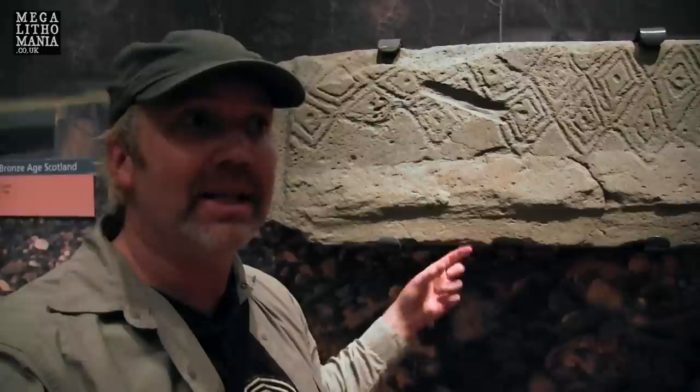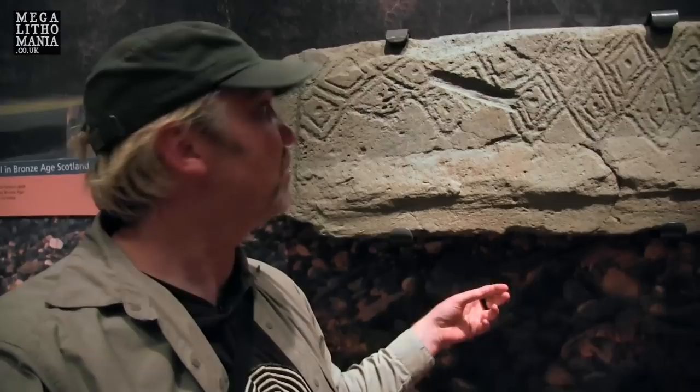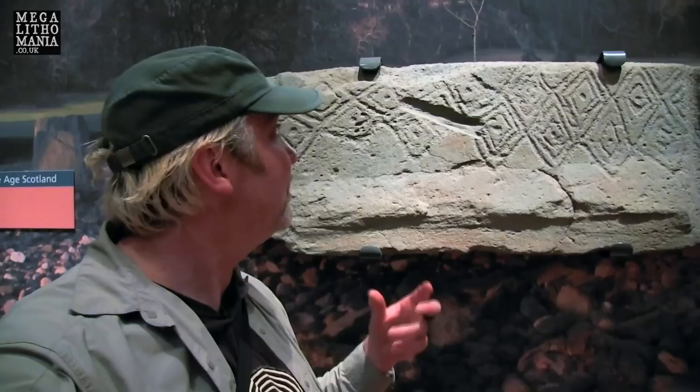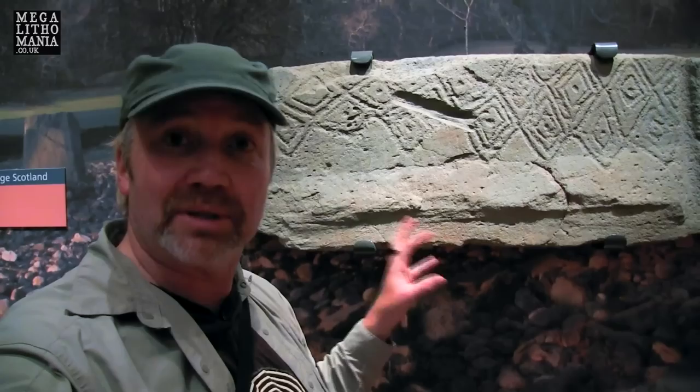We find them all over the world. So what is this symbolism and why is it here? It's even the same shape as the Bush Barrow lozenge found near Stonehenge. And so it's very intriguing that we find this on a kist or a cist in one of the burials dating to 3,000 BC in Argyll, Scotland.